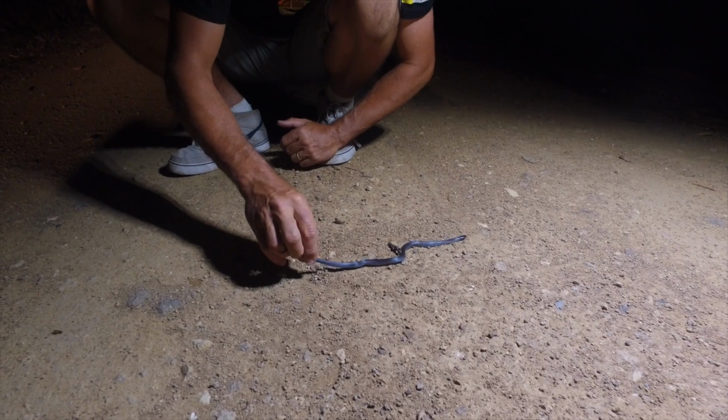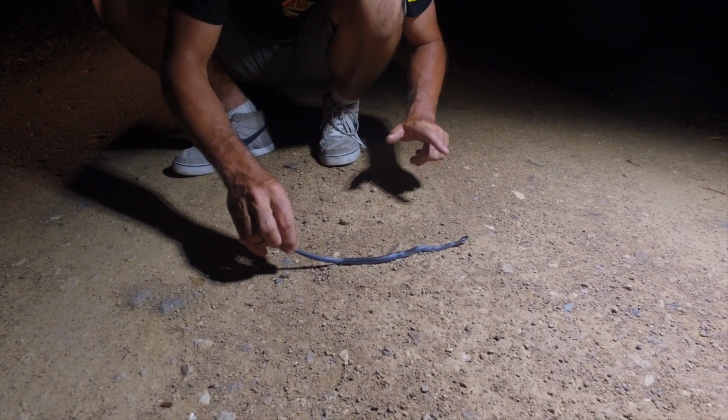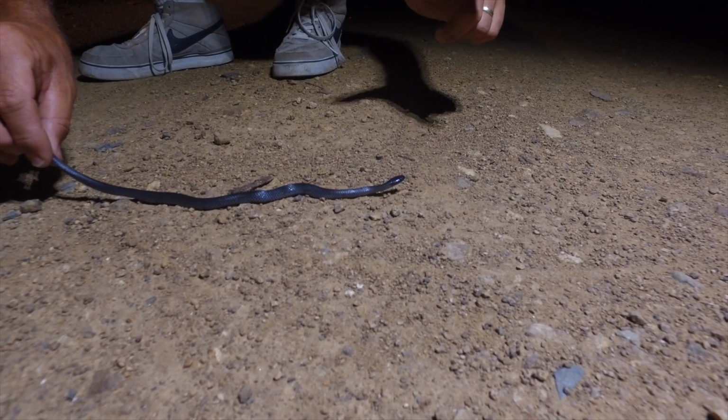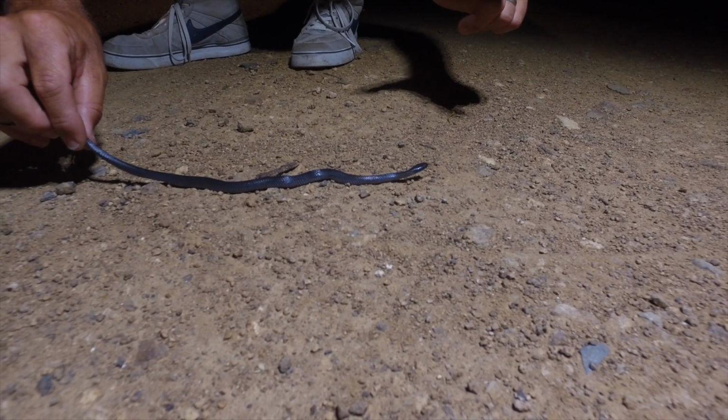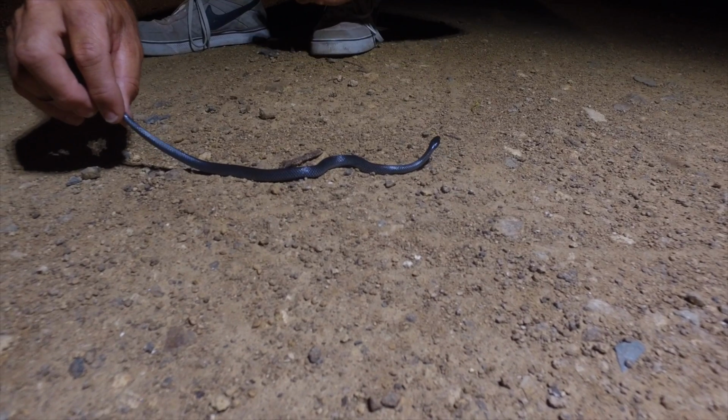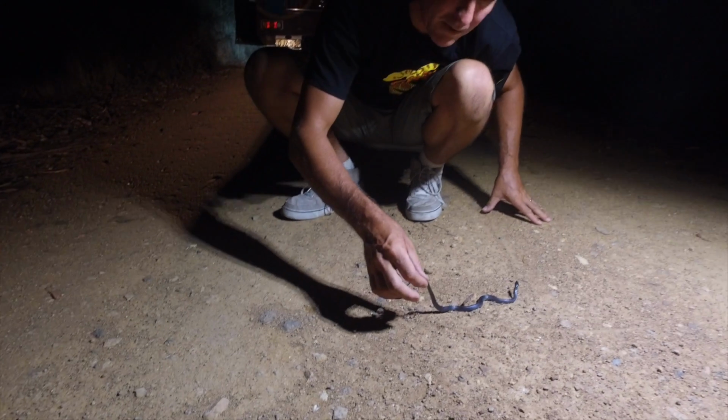Very long tongue for his size actually. We were just watching that earlier. You can see he's very alert. He's got that tongue flickering going. He's probably had enough of us playing with him, so we might get him off the road. Let him get on his way and we'll keep going.